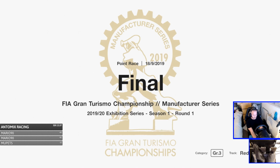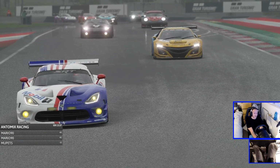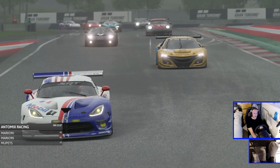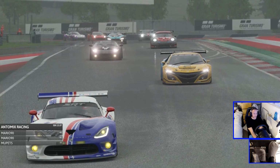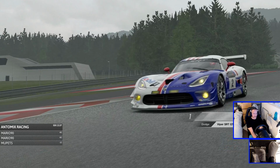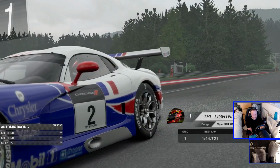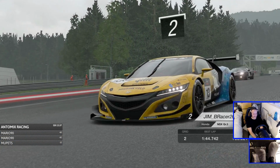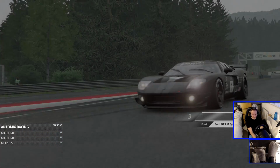Today we're back on GT Sport and we're back with the FIA Manufacturers race, the start of the new exhibition season, driving for Porsche. The first race of this new season is possibly the hardest race I've ever had to do in the FIA, driving at the Red Bull Ring in the heavy rain settings. This is not the light rain where you use intermediates, this is the full heavy setting where it is extremely difficult to drive but great fun.